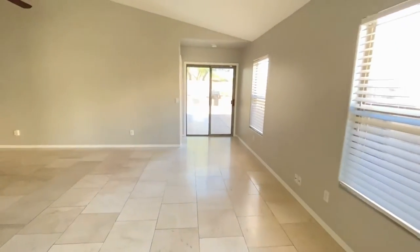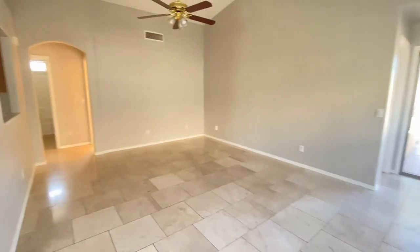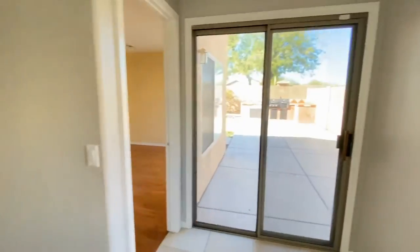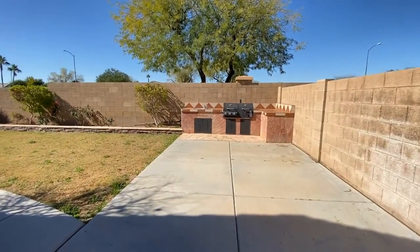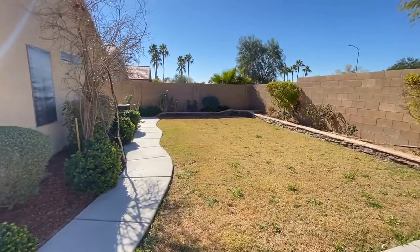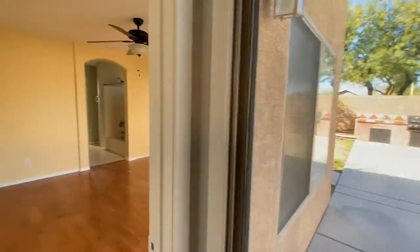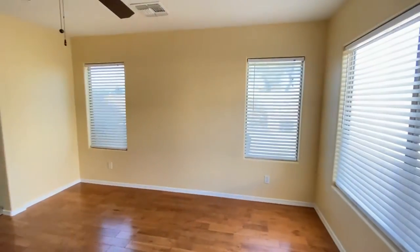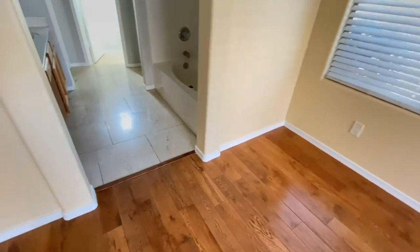past the entryway, taking a look at the living area. Very clean. Take a look at the backyard. Back inside and the master bedroom, master bath. Beautiful wood floor, ceiling fan, tons of natural light.